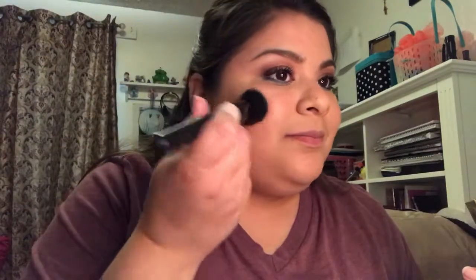Last but very not least is the Pretty Vulgar blush, and if I didn't mention it before, this is in Hush Blush. So I'm going to take my usual blush brush from e.l.f. and tap a little bit of that off and apply it to my cheeks. The way I like to apply my blush is I smile and apply here, and then I just blend it out.